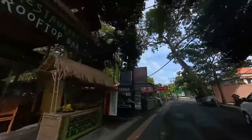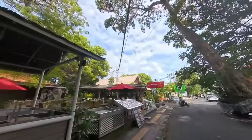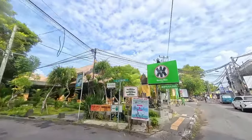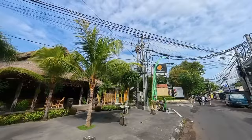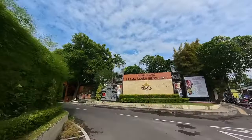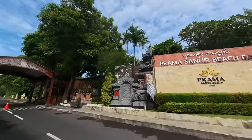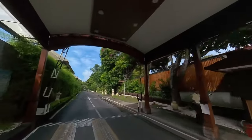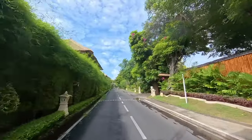So this is coming up here towards our hotel, the Prama, where this motorbike coming out is another access to the beach. You'll find all these little streets that access the beach because you're only about a block away, but there's no road along the beach. And here we are. We've arrived at Prama. So this is where we were staying. So this is our ride all the way from Sindhu Beach to Prama at the other end of Sanur.